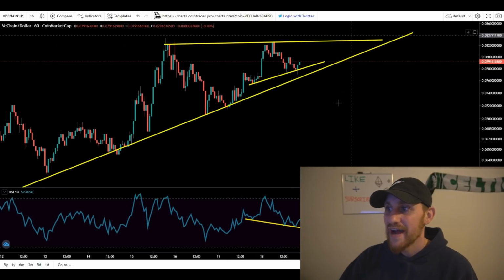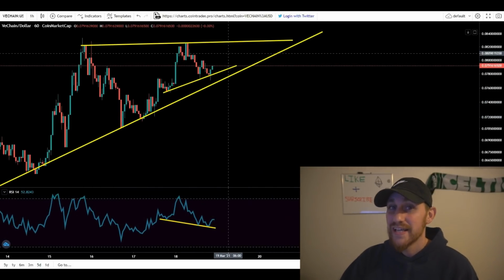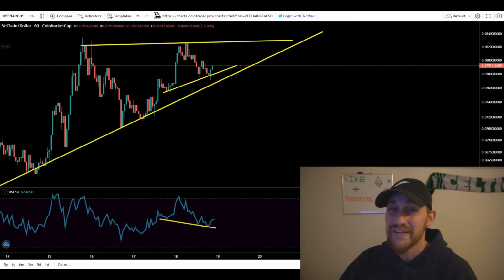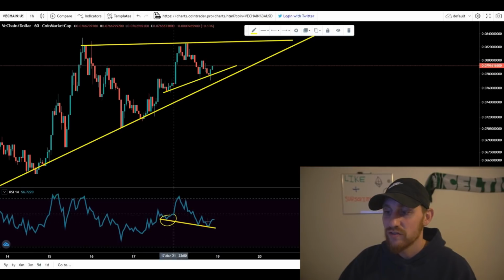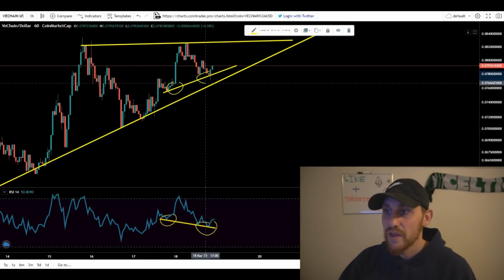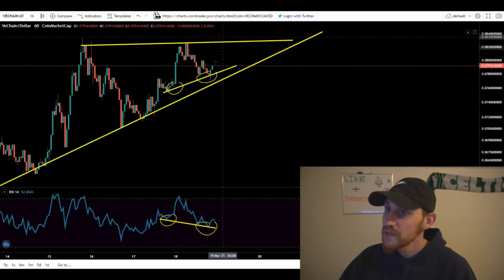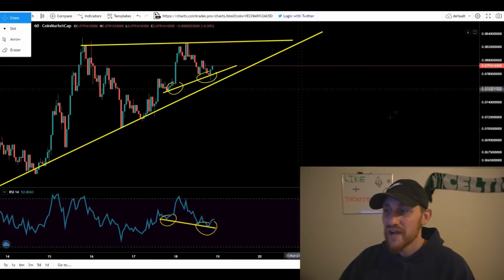Now, if we switch on over to the hourly chart, I think we're going to be going up at least in the very short term. When I'm talking about within the next day or two, we're going to go up. Reason why is we do have that bullish divergence, right? We're getting lower lows on our 1 hour RSI, and we're getting higher lows on our price action, which should push us back up at least to the top of this possible ascending triangle that we could be forming.